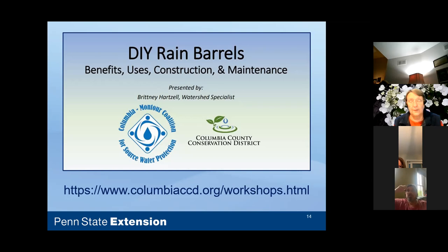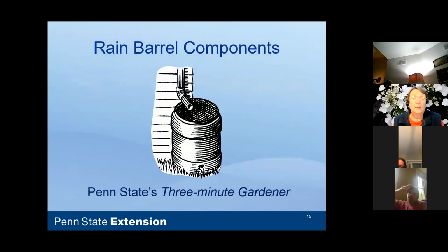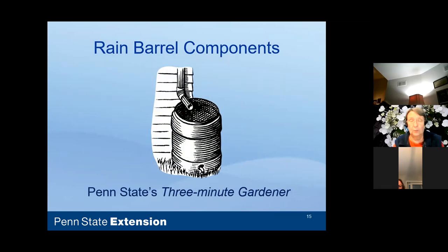And it's very easy to click on the links and just go and get a lot more information. One of the links you can click on is How to Make a Rain Barrel by Tom Butzler of Penn State Extension. It's part of Penn State's 3-Minute Gardener series. So you can just go there and see what he has to say.